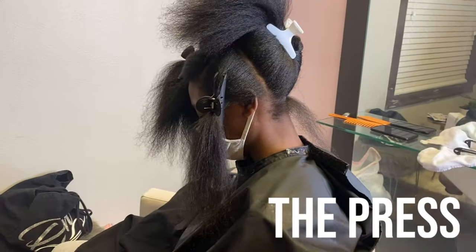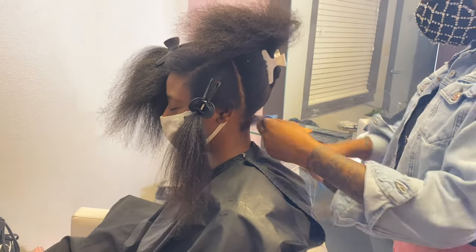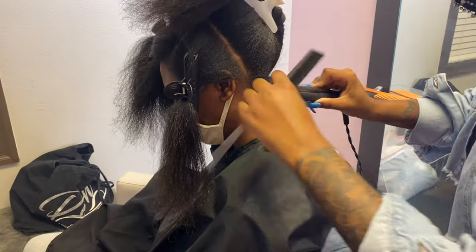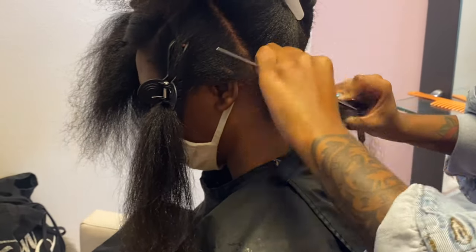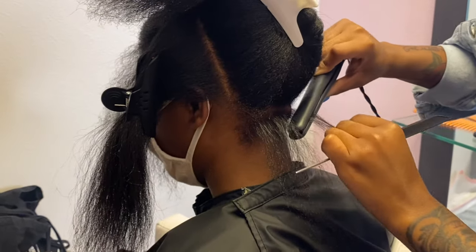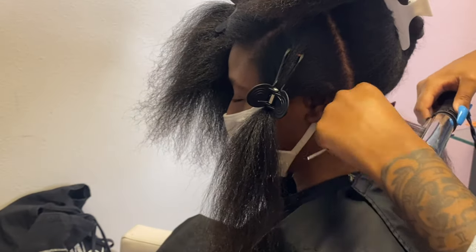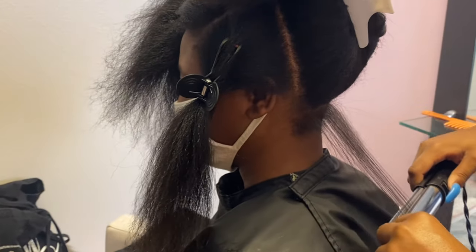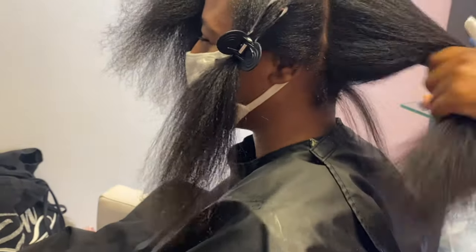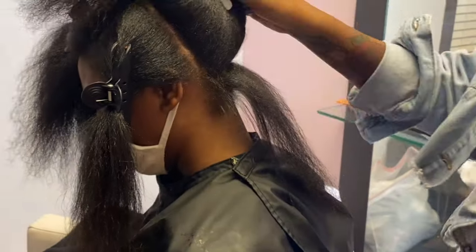The stylist has now sectioned off my hair to begin the straightening process. Luckily, this hairstylist uses a mini flat iron to get the baby hairs, so I wasn't as fearful as I usually am when I get a silk press. So that's why you might not see me jumping as much. So yeah, that's a good thing.